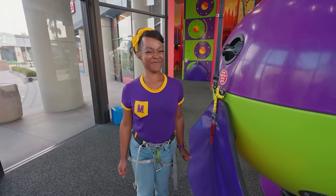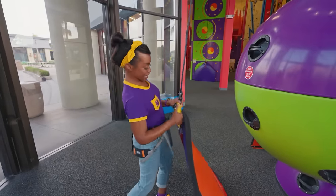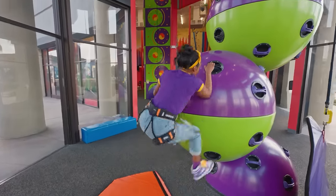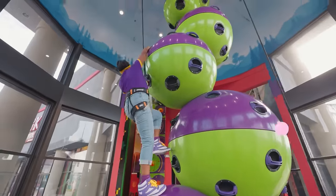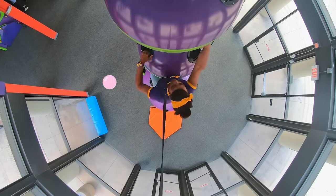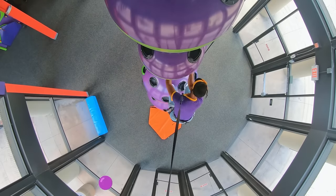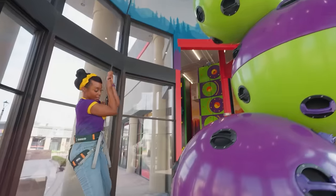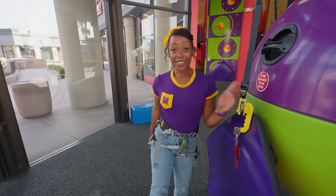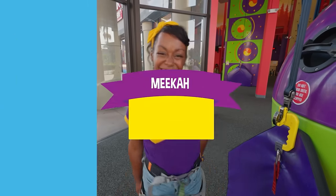You ready? Me too. All right, put our wheel in, click, and release the key. Meekah point, here I come. Put it in my key, release the wheel. That was so much fun. It was challenging, but we made it all the way to the top. Great job! Hooray!